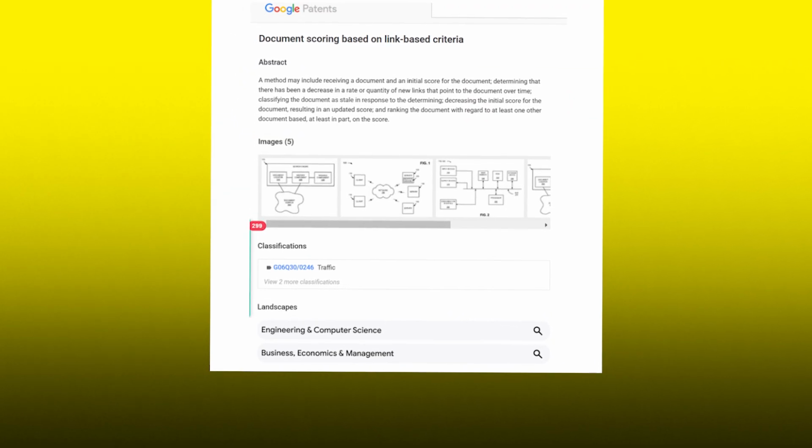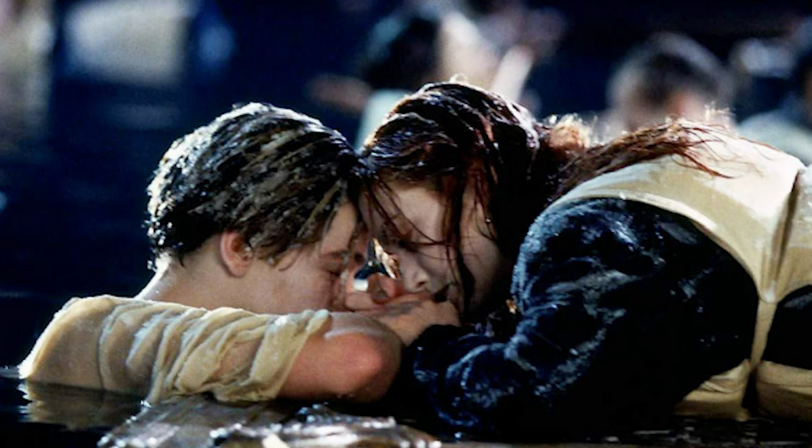Google has a patent called document scoring based on link based criteria, and it talks about preventing a page from being classified as stale and improving its rankings if it's getting new links over time. So it's evident that even Google shows love to a website that's acquiring new backlinks over time. In my opinion, a website that's losing more links than it's acquiring over a period of time is a sinking ship. You are not Rose from the Titanic, and there's no Jack coming to save you. So it's better to stay away from such websites.